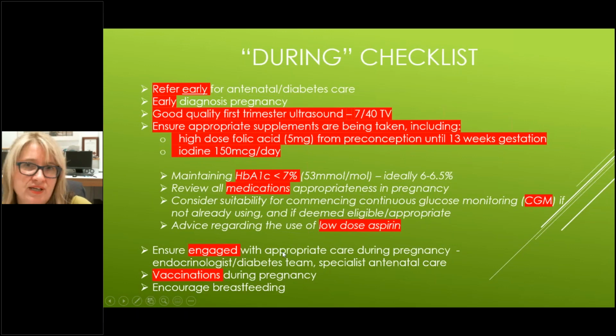And if they are seeing you for any other reason, it's just if you can check for us that they are engaged in appropriate care, that they are seeing the teams and the people that they need to be seeing. And again, if we can have your support to encourage breastfeeding with these women, as we know it's going to be harder for them, but if we can put a positive spin on it, then hopefully it gives them more confidence to give that a go.